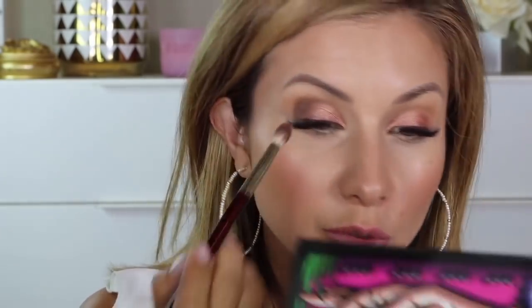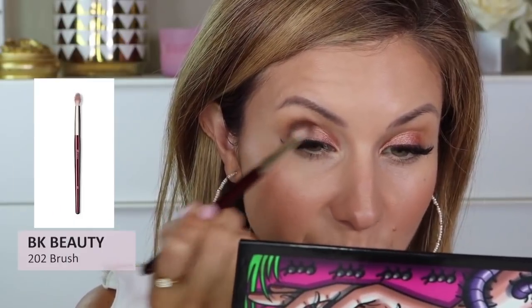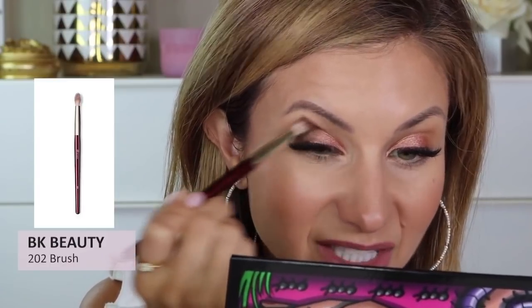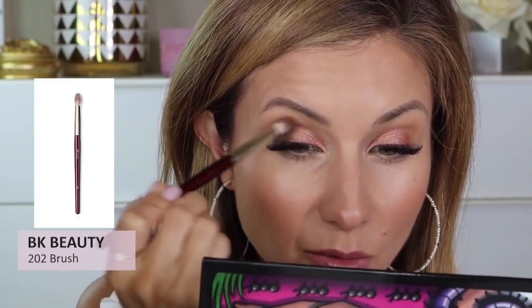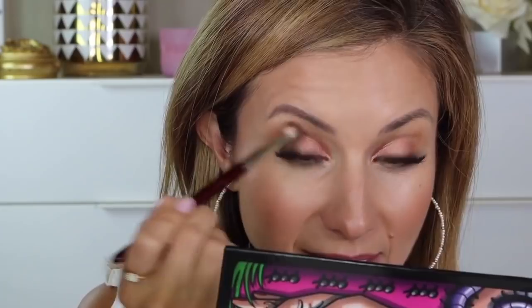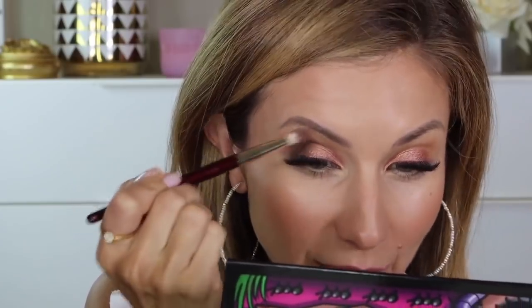Then I'm gonna take the 202 brush. So any blending brush, I didn't add any product to this. I'm just using it for its blending ability. And I'm gonna just kind of go back and forth and blend it just to soften the edges. I still want that contrast in light and dark. I don't wanna blend it too much, right? I still want that real intense contrast. I just want to soften the edges so that it looks a little softer, a little prettier. Perfect. Okay, then I'm gonna go back and do the other side.